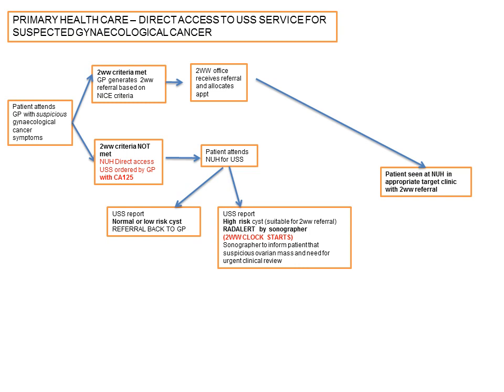This is the novel part of the pathway. If our sonographer detects a high risk cyst, not necessarily a cancer cyst, but a high risk cyst of the ovary that warrants a specialist opinion, then the scanner will alert the specialist team via the 2-week wait office that this patient requires a specialist opinion. The scanner will tell the patient that there is a suspicious ovarian mass and there's a need for an urgent clinical review. The 2-week wait clock starts at this point.